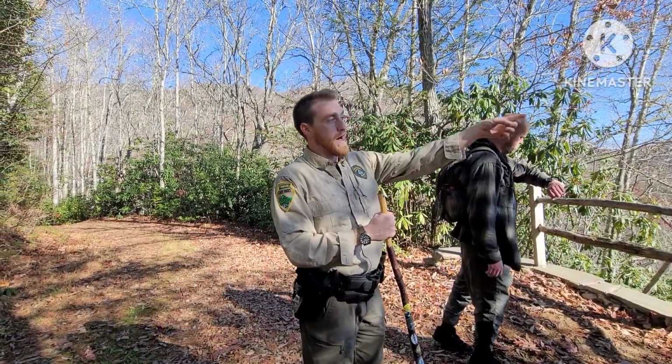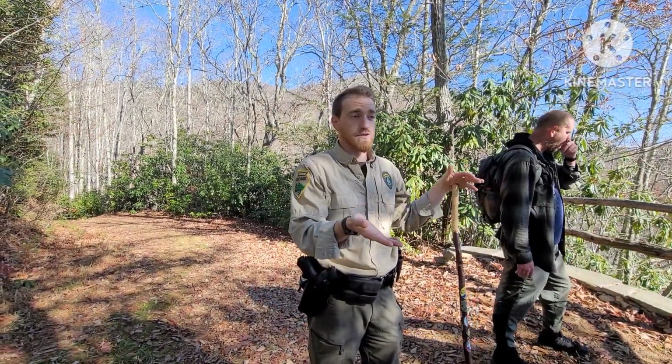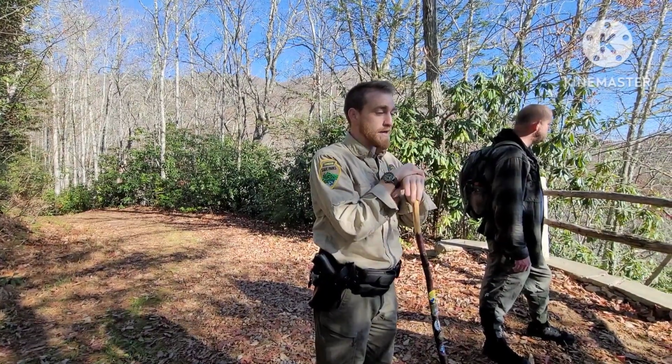So he hikes up to Big Bald and decides to build a cabin up there, and that's where he's going to start to live. He didn't buy the property or anything. He just builds a cabin up there.